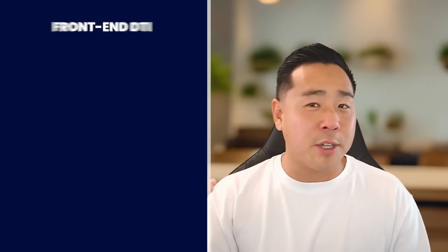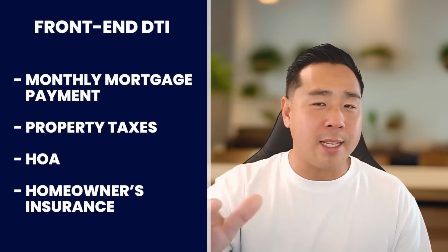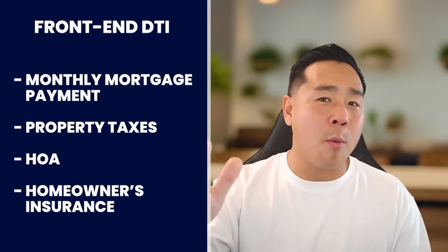And so there are two types of DTI, front end and back end. Now, get your mind out of the gutter. We're talking about debt and income, not anything else. Now, your front end DTI just takes into account your housing expense. So that means it's just going to look at your monthly mortgage payment made of principal and interest, your property taxes, your HOA, and your homeowner's insurance.